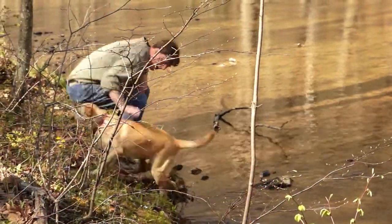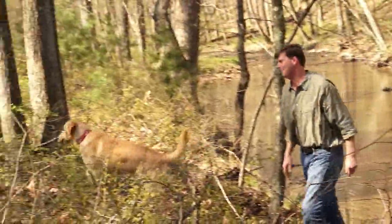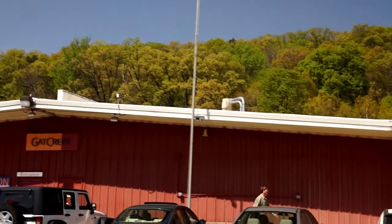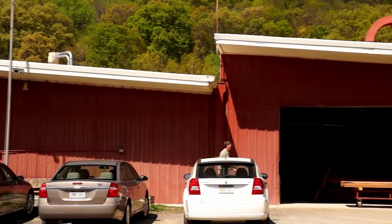Gat Creek, the factory tour actually begins in the forest. This is the source of our raw material, the source of our inspiration. It's also our home. Let's step inside and see the operations, meet some of the people, and hear about the passion that goes into making our product.